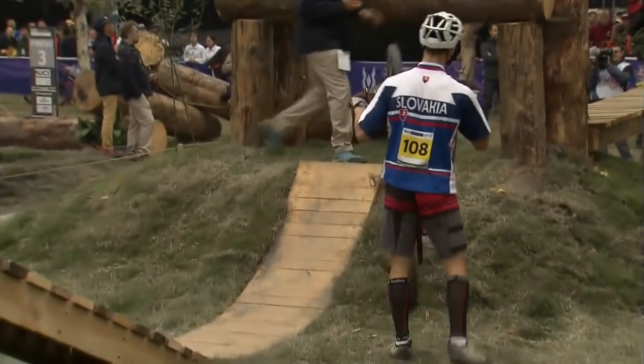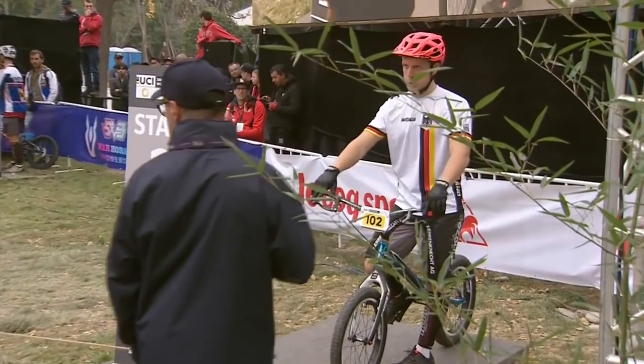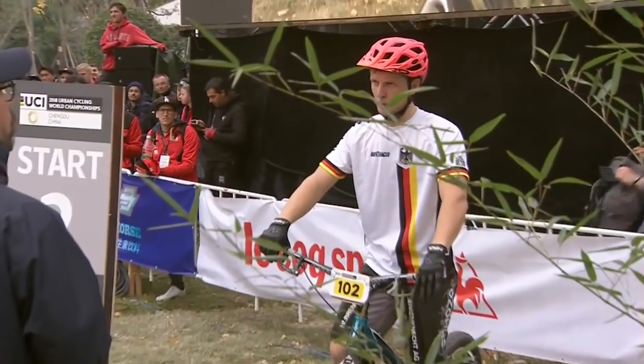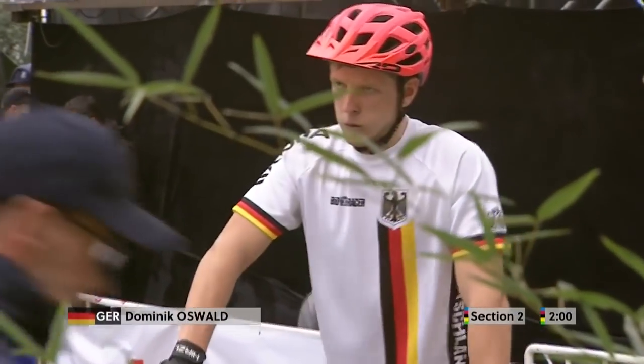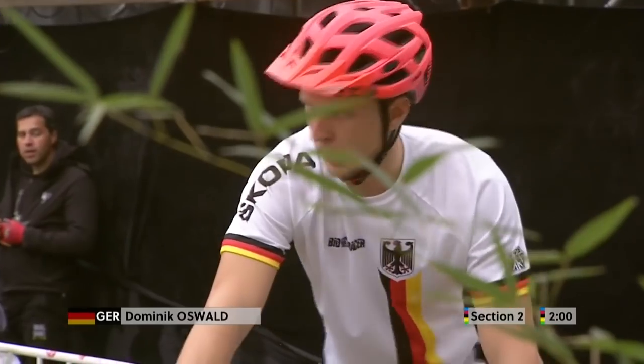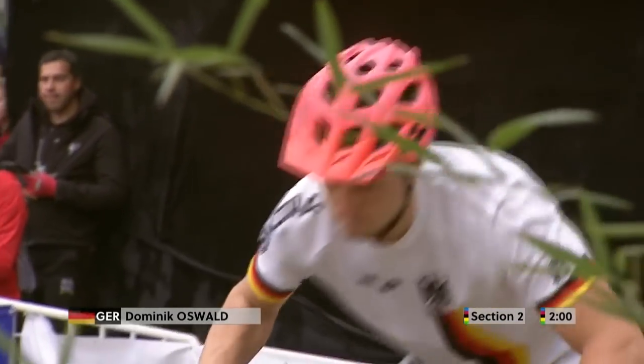I think so. He's actually really quite good at the kickers, so if we can get him to the kicker, it's going to be interesting to see. He's got a really good flow. But Dominique's also good, and if Dominique comes out on 60, he's keeping a good lead. He's going to keep that pressure on. There he goes. Look at that focus. That race face. Yeah, that's a race face if you've ever seen one.